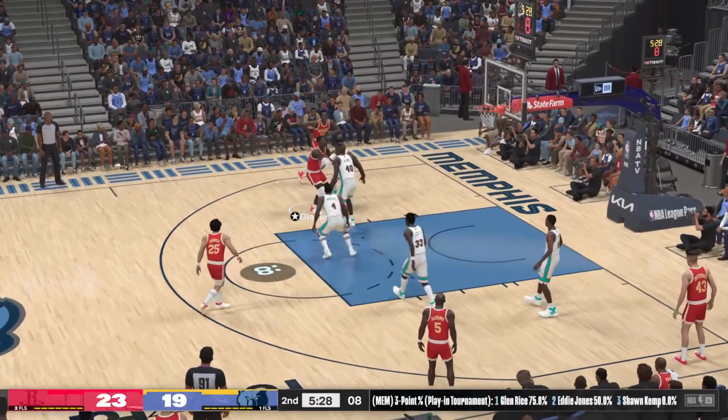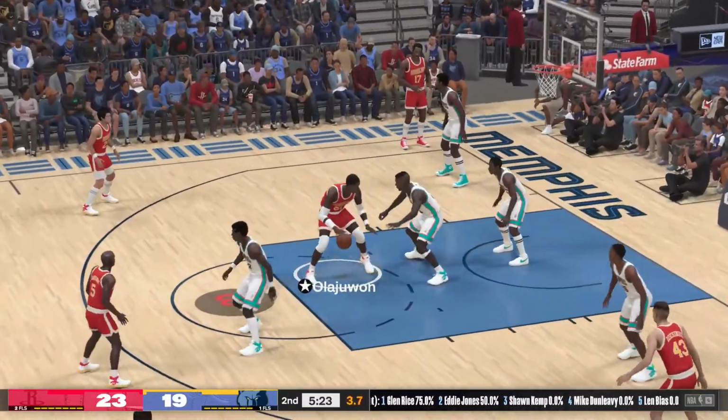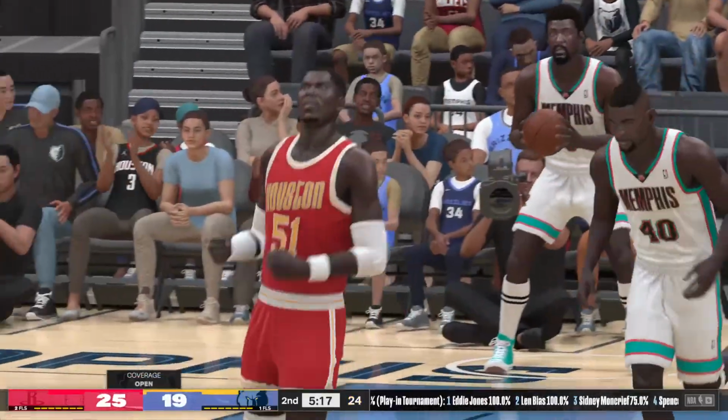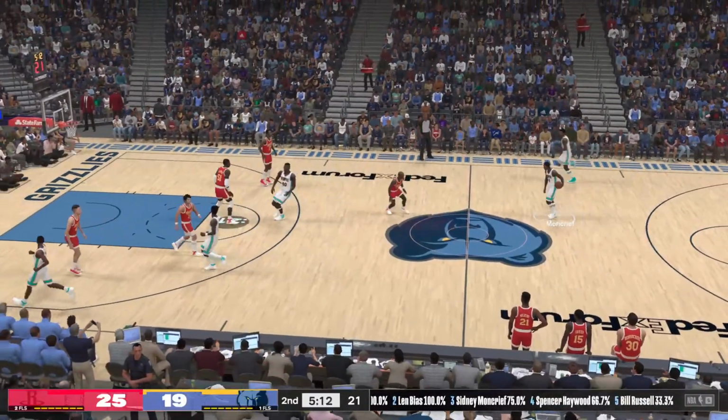Pass to Olajuwon. Down to 5 on the shot clock. Takes it off the glass. And the Rockets lead by 6. That's just staying in the moment, keeping with the current possession.